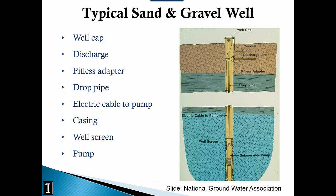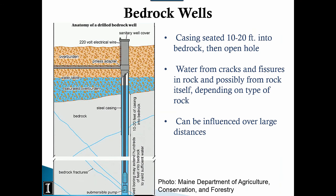Basically, it's pulling water in from all 360 degrees, and in a sand and gravel aquifer, all that water is available to the well. And the difference with a bedrock well is there's two things going on here. One, typically when you drill a bedrock well, you only have casing until 10 or 20 feet into bedrock. If you can see on the right side of the casing, just below the blue where you get into the bedrock part, it says 10 to 20 feet of casing into bedrock.